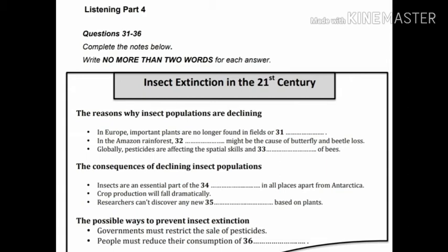In more tropical regions of the world, for example, the Amazon rainforest, scientists have noticed that the number of beetle and butterfly species also appears to be diminishing. They put this down to climate change, rather than, say, the fragmentation of habitat. But more research has to be done.